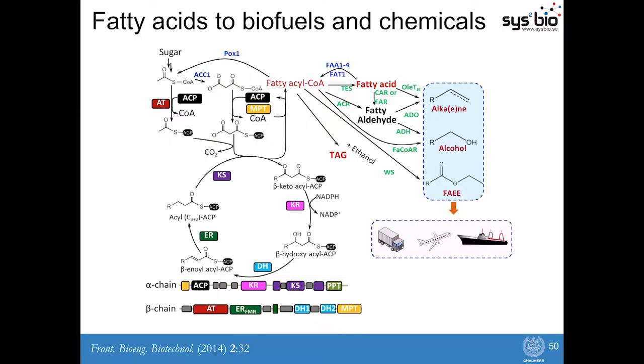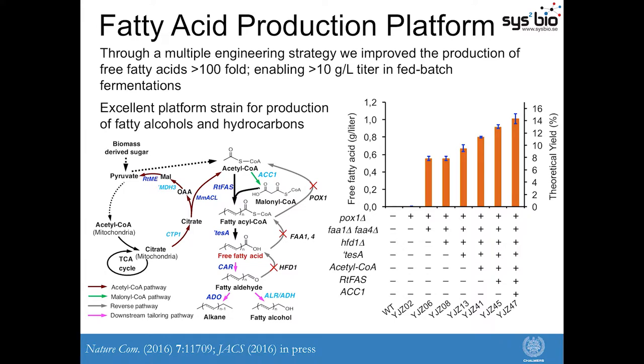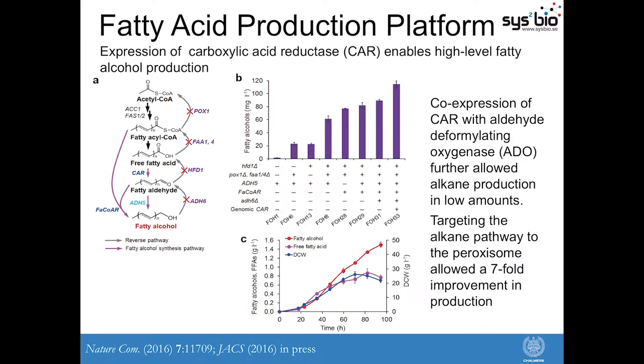And let me end by very briefly talking about production of some of the hydrocarbons that can be directly blended in and used, for example, in jet fuels. So we took yeast, again did a number of engineering steps, inserted genes from other organisms and so on, and generated what we call a platform, a yeast strain that can efficiently produce free fatty acids. You can see here some of the steps that were introduced. We took that further, and we could also produce, for example, the alcohol form. We can produce significant amounts of this.